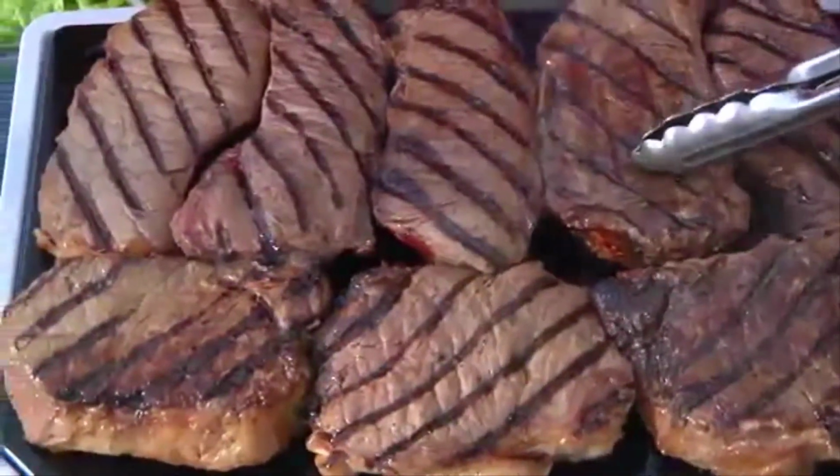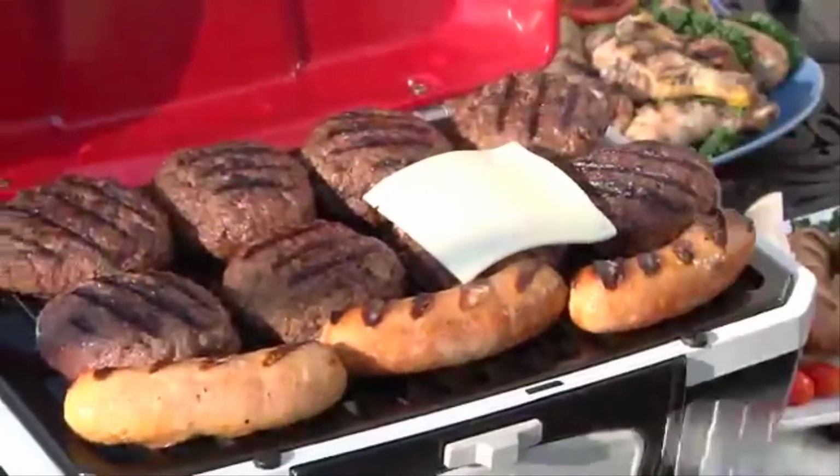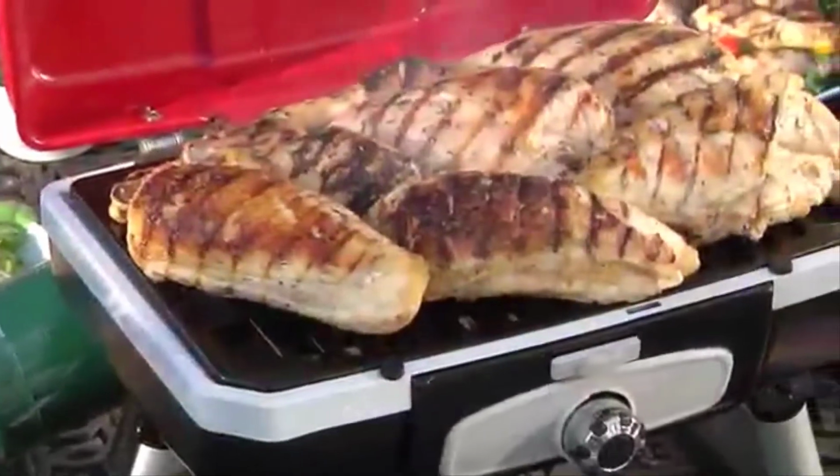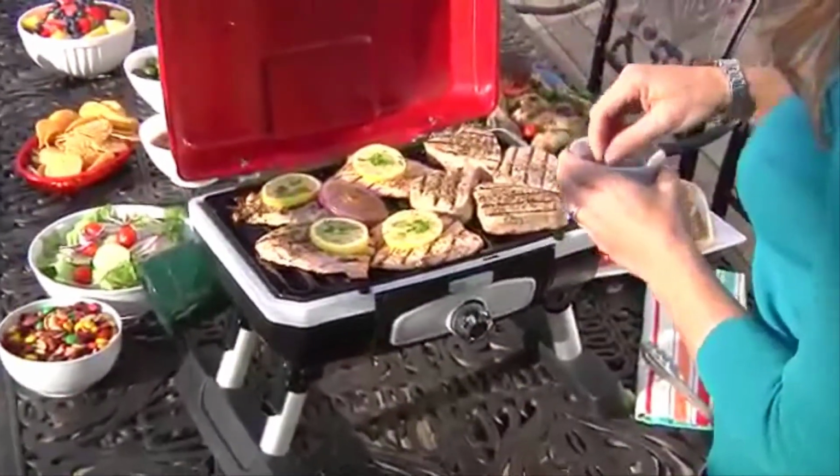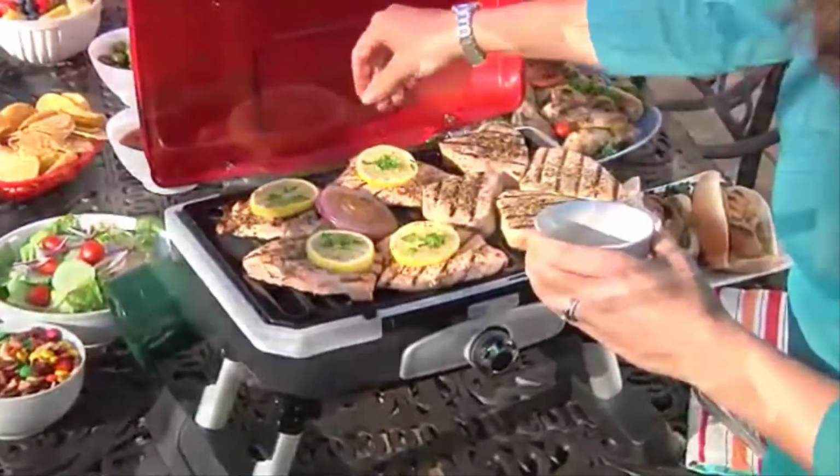And unlike other portable grills, the Petit Gourmet Portable Tabletop Gas Grill provides ample cooking space for the entire family. The cooking grate is large enough to cook 8 steaks, 8 hamburgers, 6 to 10 chicken breasts, or even over 4 pounds of fish. Enough food to satisfy even the hungriest of crews.